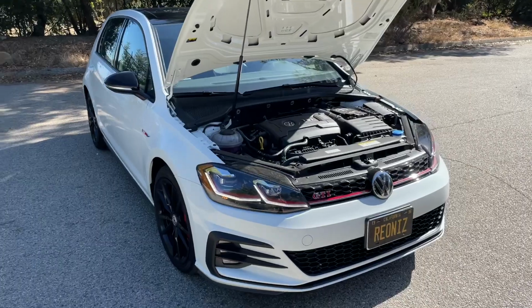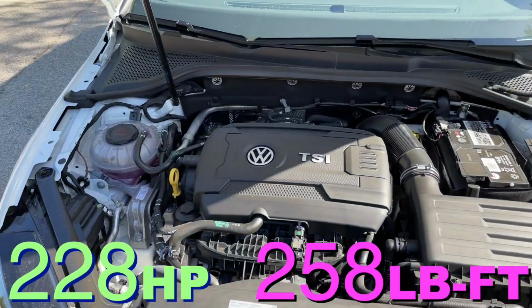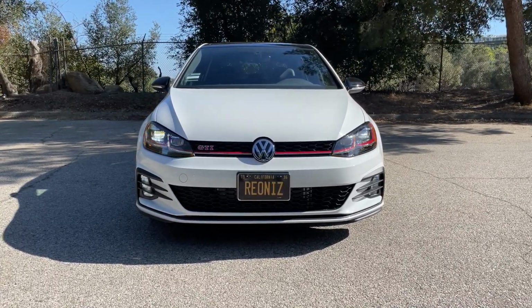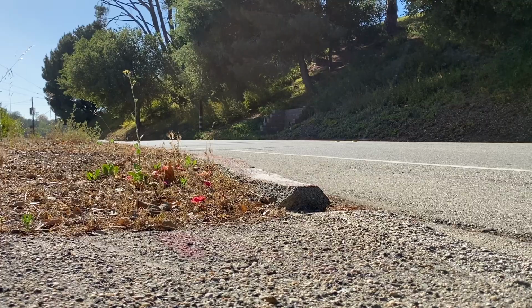The Golf GTI is powered by a 2-liter turbocharged 4-cylinder engine producing 228 horsepower and 258 pound-feet of torque. All GTIs are front-wheel drive, and with this particular car's dual clutch transmission, which includes launch control, 60 miles an hour can be reached in the mid to high 5-second range, which is pretty respectable for a hot hatch. But the real strength of the GTI comes from the practicality and German refinement that you get. Now let's get this Mark 7.5 onto the road and discuss more.